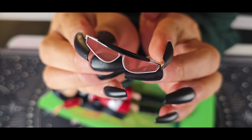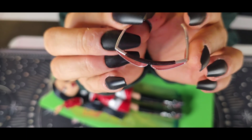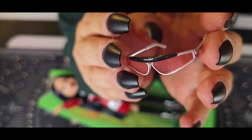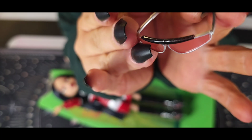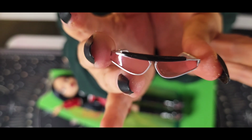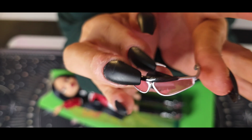They're pretty cool. They look good. I love these actually. I would wear them because I like the thinness of them. They're not too big. I like big glasses, but this seems to be the thing that I like the most when it comes to shades. So that's very cool. So we've got a red tinted lens, a silver frame with a black accent at the top of the frame. Very nice.